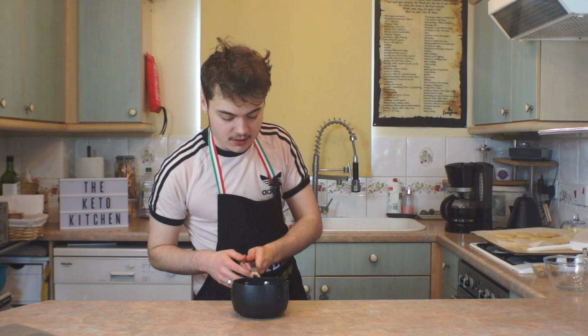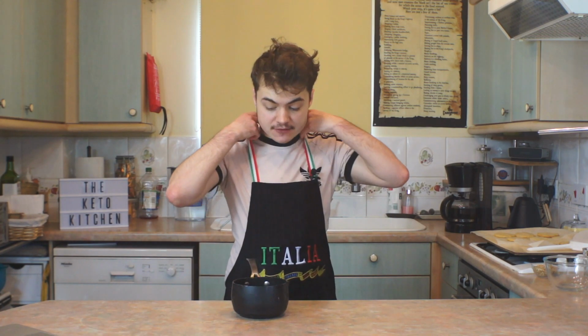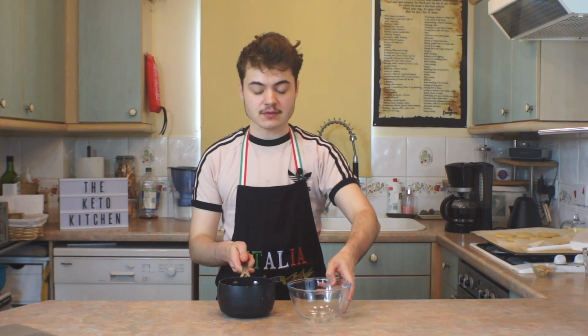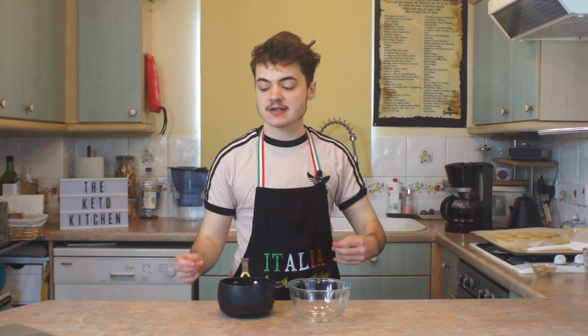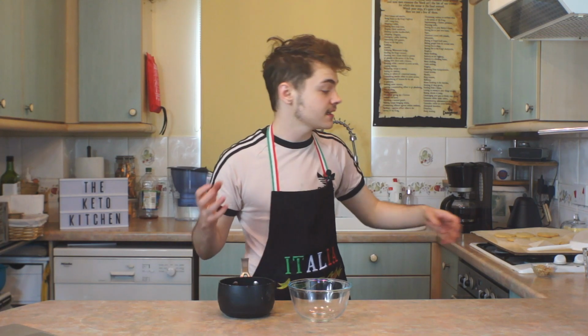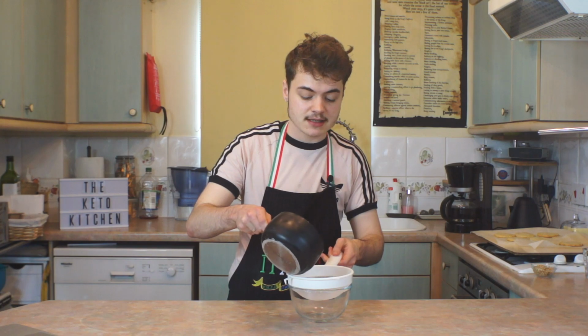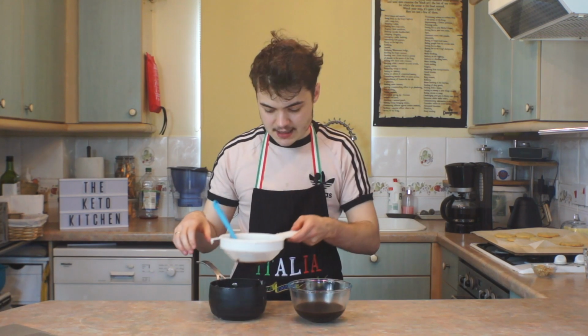Once you're happy that you can't whisk it anymore and that you've got as much of the lumps out as you can, you want to take a glass bowl. It is imperative that it is glass because metal will change the taste of this glaze. You want to get a sieve and you want to sieve your glaze into the glass bowl.